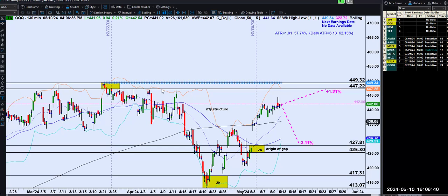On the other hand, a little higher up here, this is technically a fresh area of supply here.